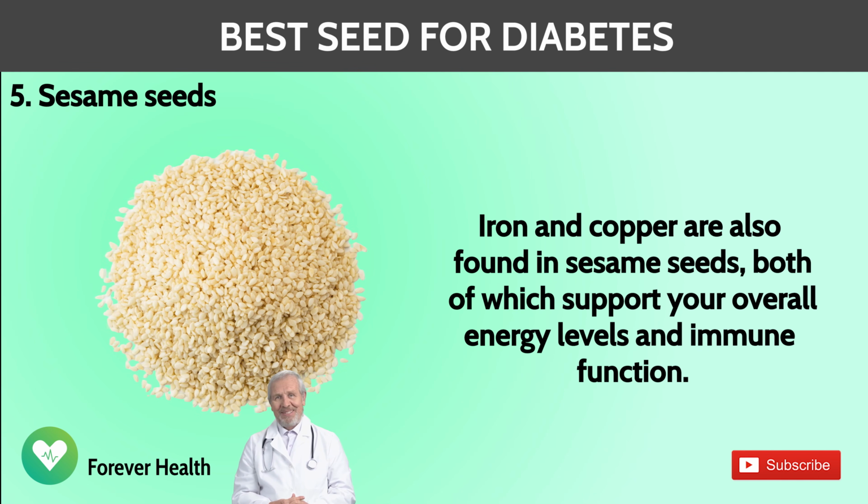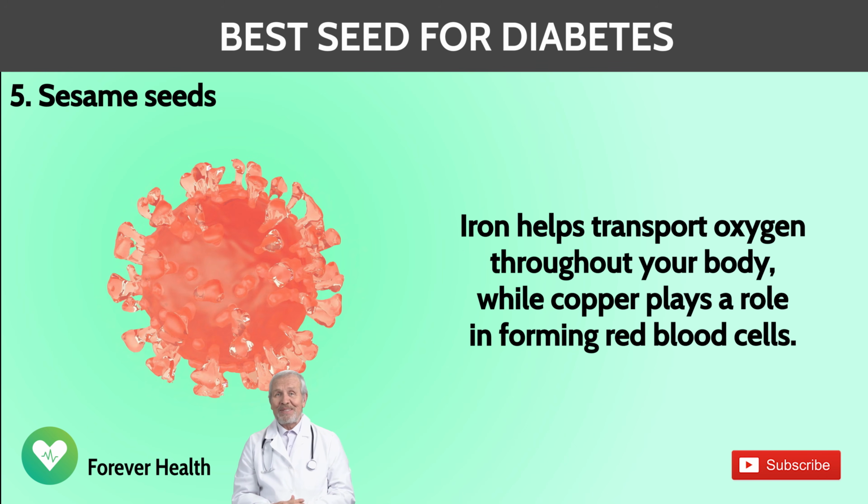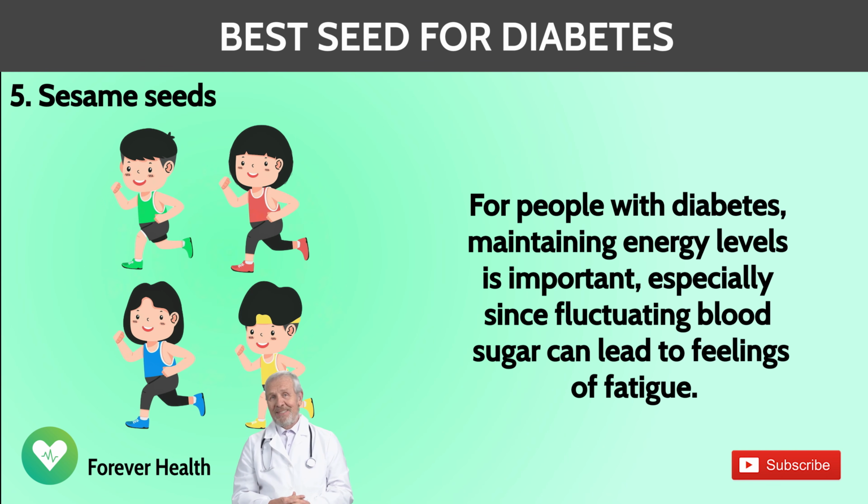Iron and copper are also found in sesame seeds, both of which support your overall energy levels and immune function. Iron helps transport oxygen throughout your body, while copper plays a role in forming red blood cells. For people with diabetes, maintaining energy levels is important, especially since fluctuating blood sugar can lead to feelings of fatigue.